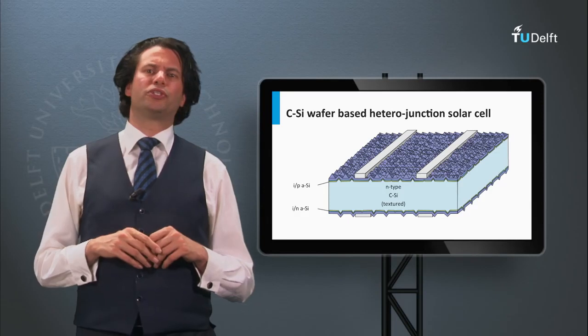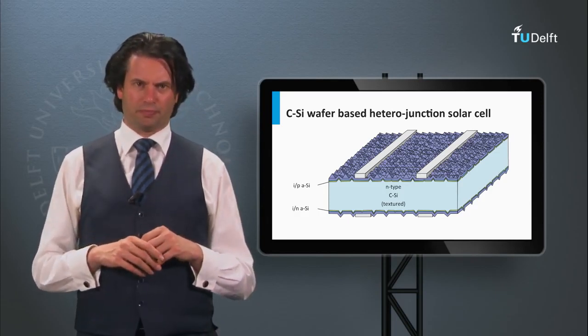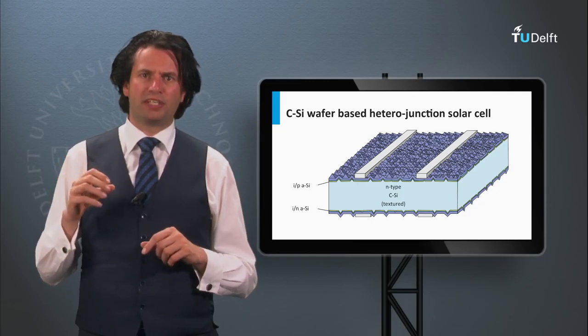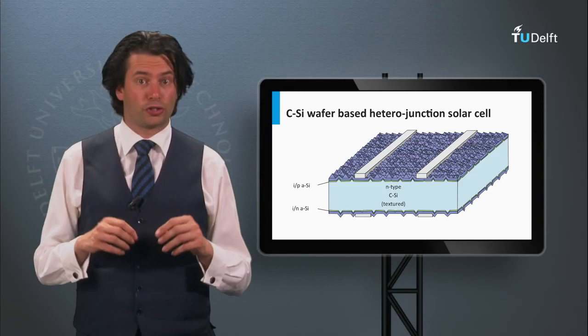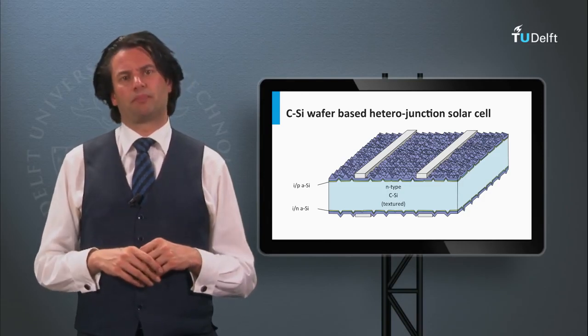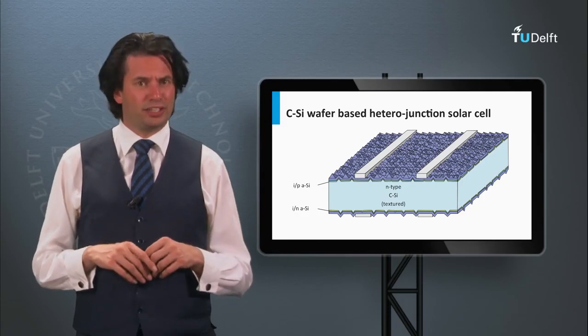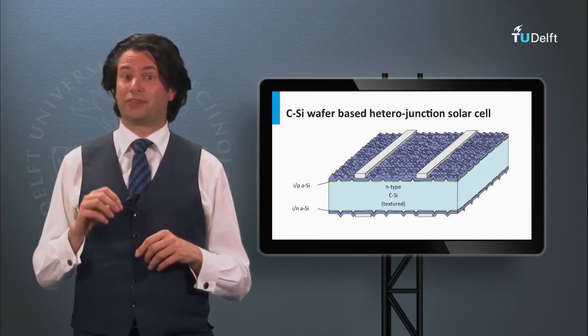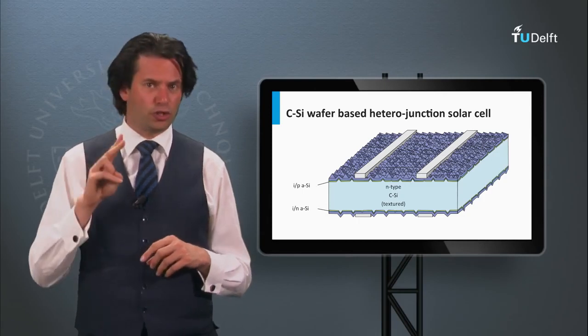Now let's go to the crystalline silicon wafer-based heterojunction solar cell. This is a concept which has been invented by the Japanese company Sanyo, which is currently part of Panasonic. The Panasonic cell is called the HIT cell, which stands for heterostructure with intrinsic thin film. The HIT cell configuration has two junctions.